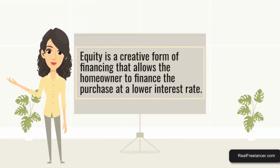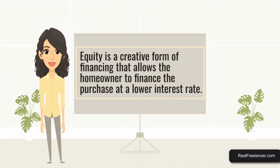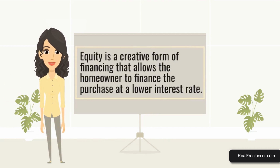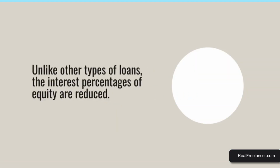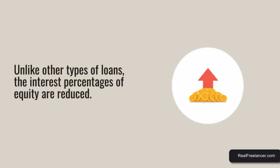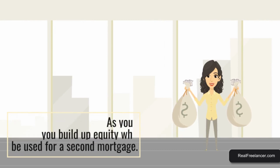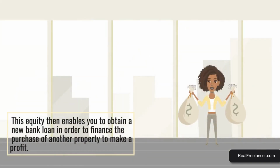Equity is a creative form of financing that allows the homeowner to finance the purchase at a lower interest rate. Unlike other types of loans, the interest percentages of equity are reduced. As you pay off your mortgage, you build up equity which can be used for a second mortgage. This equity then enables you to obtain a new bank loan in order to finance the purchase of another property to make a profit.